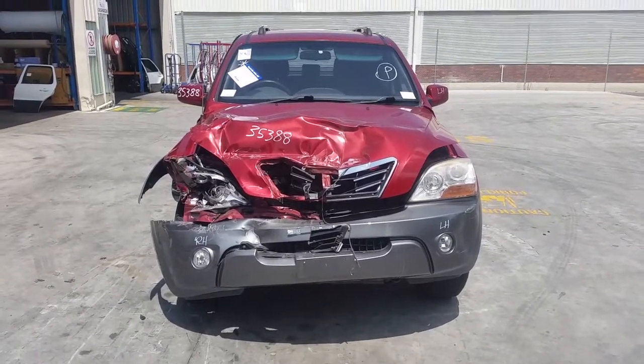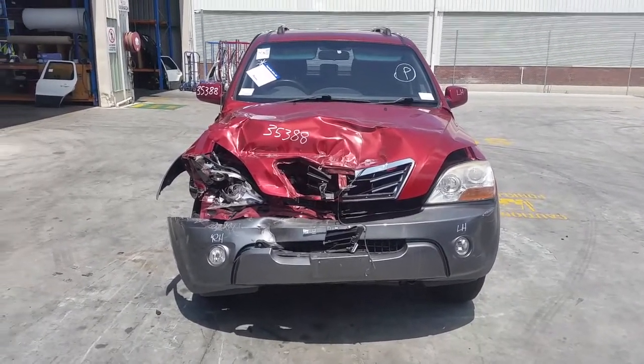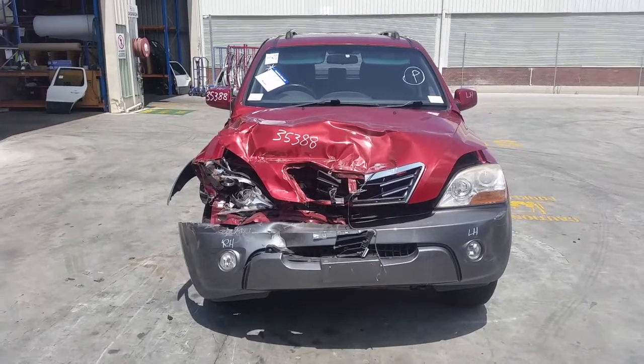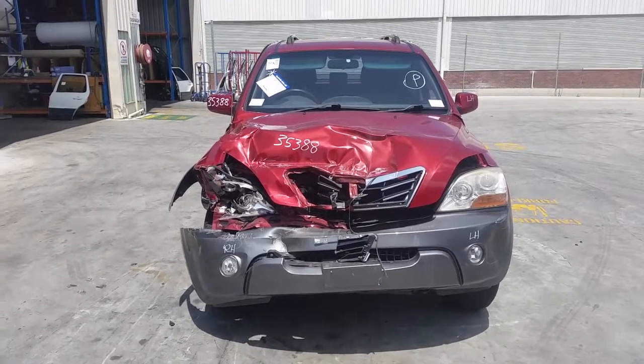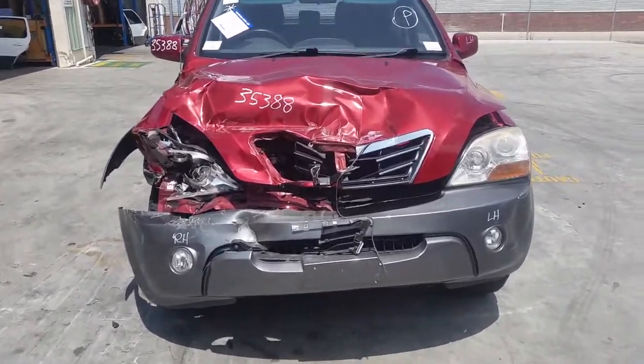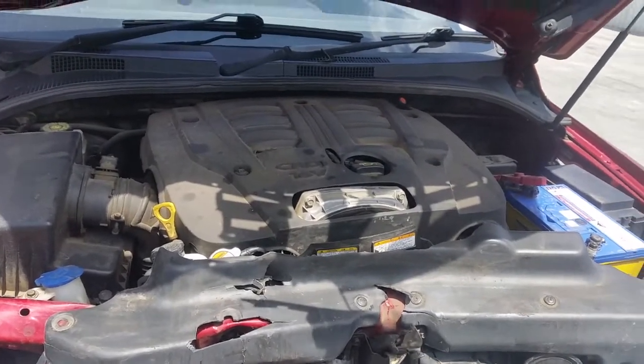0738481382, and today we have a 2009 Kia Sorento EX, stock reference number 3873. The shape runs from the 2nd month 2003 through to the 9th month 2009. It has a D4CB 2.5 litre 4-cylinder turbo diesel engine, backed by an automatic four-wheel drive transmission.